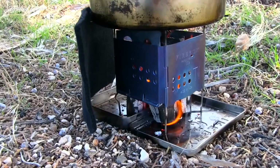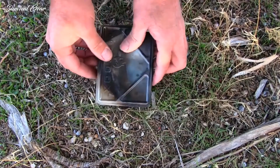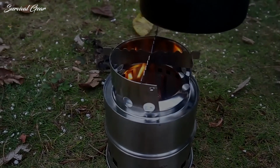However, if space is a limitation and you want to travel light, then one of the best options is a backpacking stove that easily fits in your bag. In this video, we are going to take a look at the best wood-burning backpacking stoves available right now.